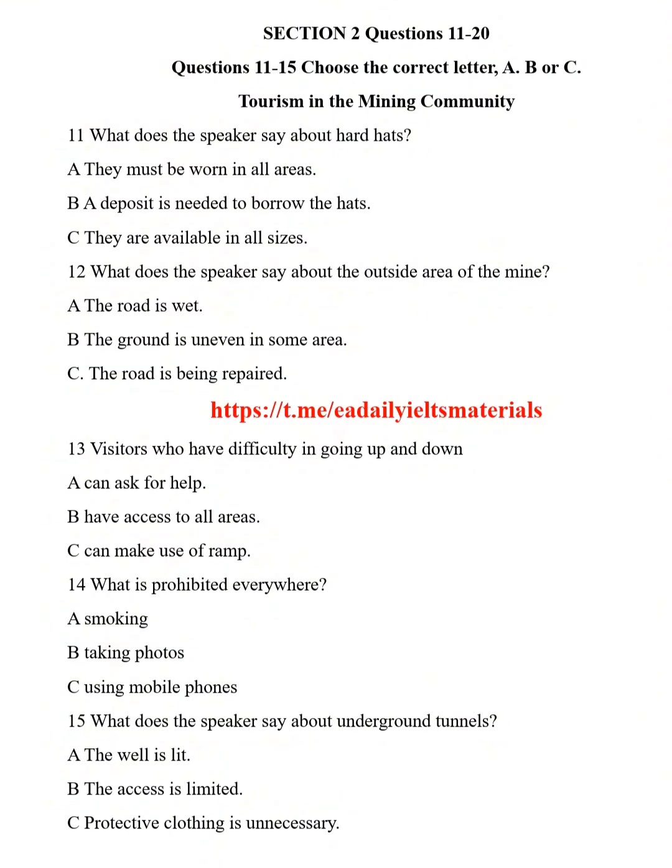All right, our mining community is currently being refurbished for some of the main area, so please make a note of that, and you'll know what to look out for. So, when you go in or out of the mine, please pay attention to the road, for it has just been repaired because of the rough surface and can be really slippery since it's still wet.